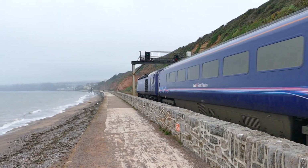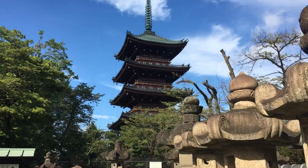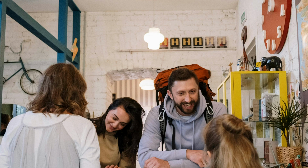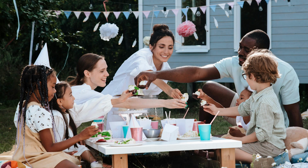You could also go interrailing around Europe or a lower cost country like somewhere in Southeast Asia if you're wanting to go travelling for a bit of a longer time. And make the most of hostels, cooking a few meals at home, or larger accommodation if you're in a bigger group. Don't let this lack of money stop you from enjoying your long summer holidays. There are so many things that you can do with just a little bit of money, so get out there and enjoy yourself.